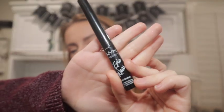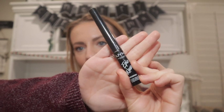In 3rd place, we have the NYX Epic Wear Waterproof Eye and Body Liquid Liner. I have the shade White. I actually used this specific shade for a 4th of July makeup look, and it is so good. The only thing is, this eyeliner is so hard to take off because it is waterproof.